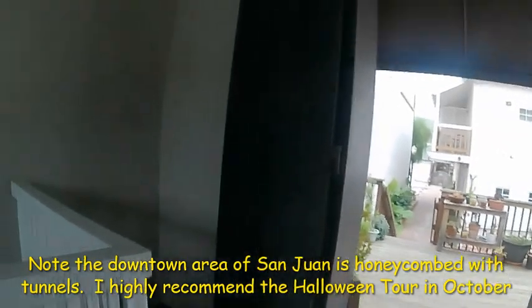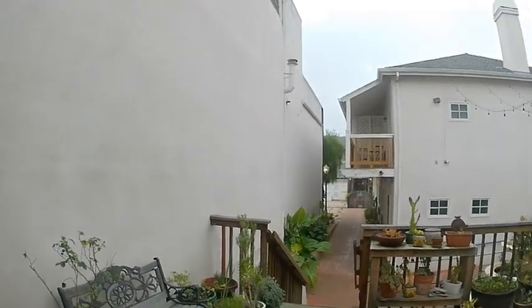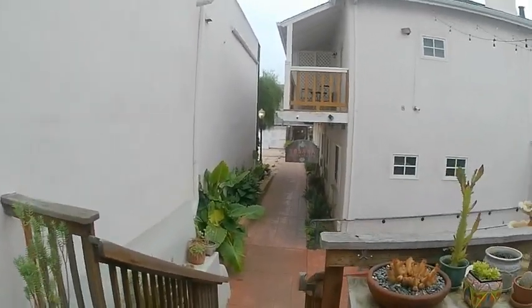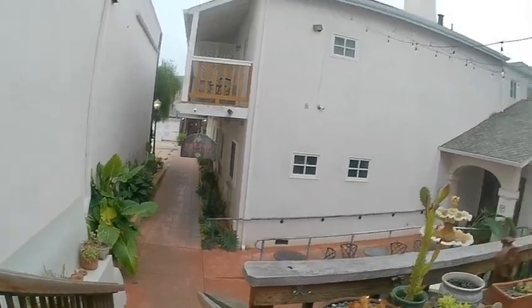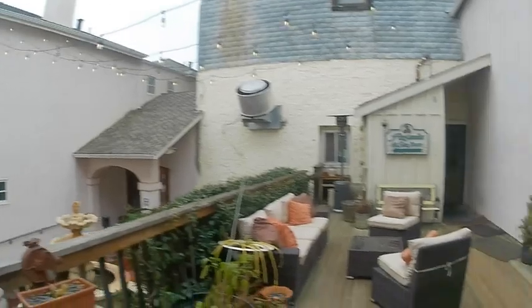All right, so this is right here. This leads to a bunch of tunnels under San Juan Bautista. There are honeycombs all throughout the old town. And there's Pasado, the San Juan Inn. Beautiful inn to stay at. We stayed there when we were married, and haven't been back, but it is beautiful.